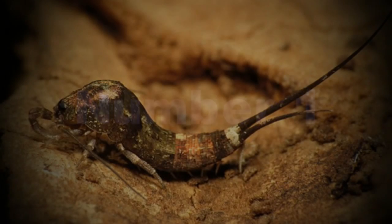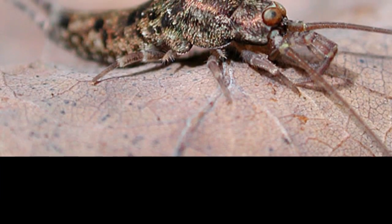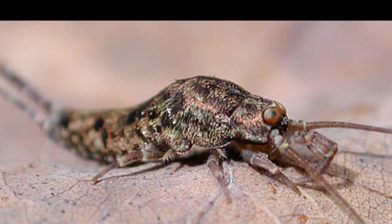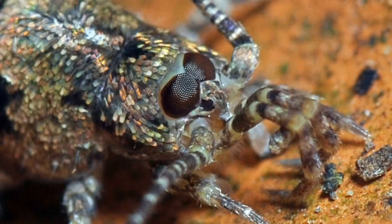Number 1. Archaeognata, or jumping bristletails. Resembling a cross between a silverfish and some sort of tiny prawn, jumping bristletails can be found under stones and logs all around the world, and are easily large enough to notice.